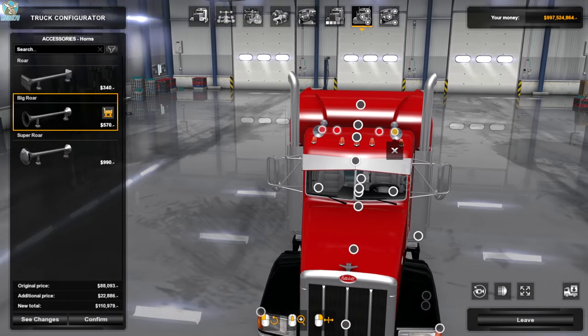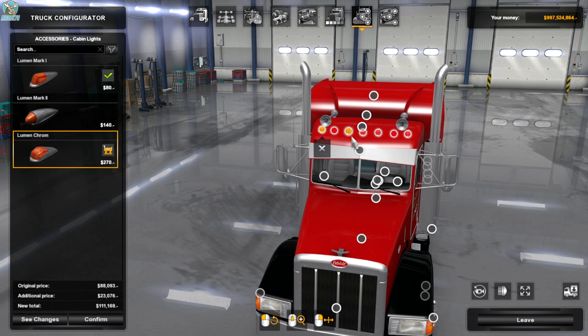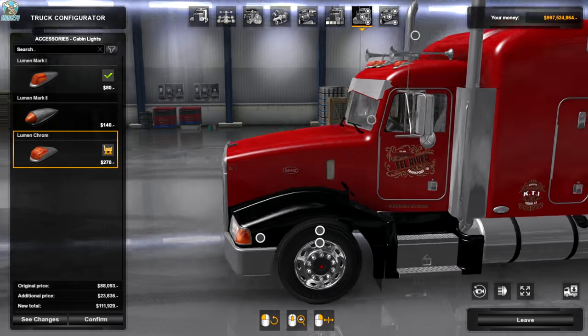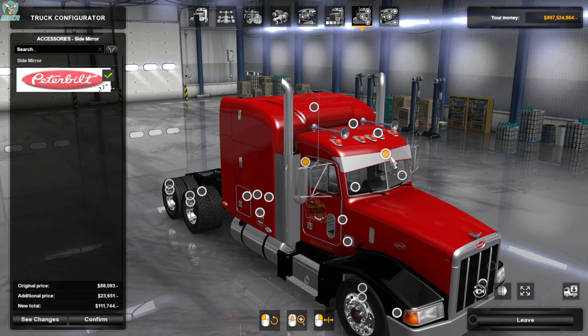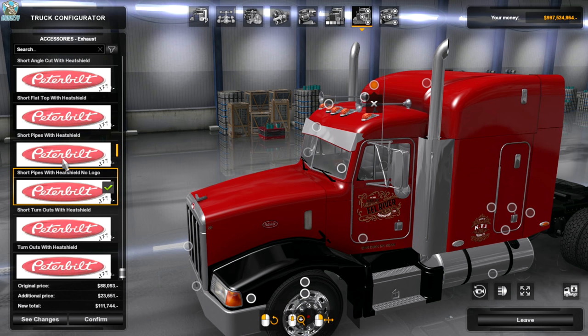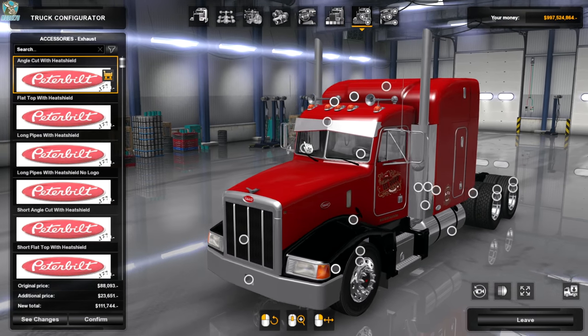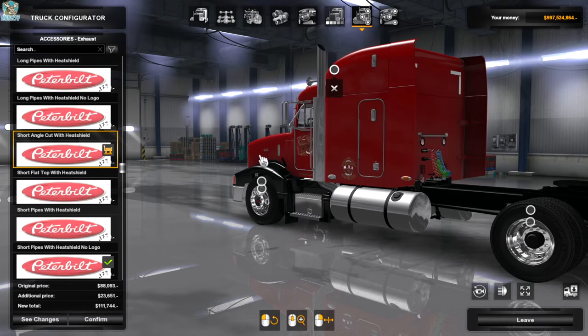Cab lights. Those are fairly decent. Let's see. Just for the sake of changing them, I guess, we'll go with the Lumen Chrome. Main mirrors. Go with the classic ones. Side mirror. I don't want that on there. Exhaust. Let's see. No. Angle cut with heat shield. See, do they have those in short? I believe they do. Short angle cut. There we go.